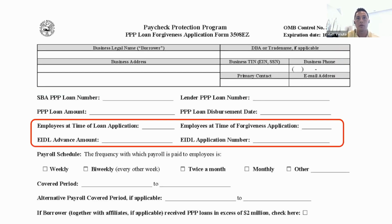Moving down, the next section is the same as the 3508S: the employees at the time of the application and at the time of forgiveness. And again, they don't calculate into the FTE, but the SBA wants those. And again, the EIDL loan and the EIDL application number, very important.